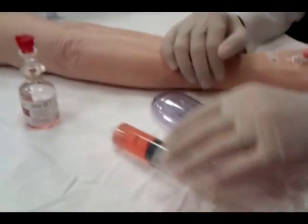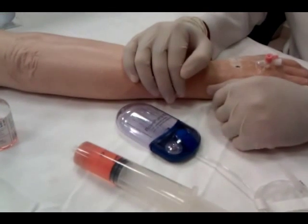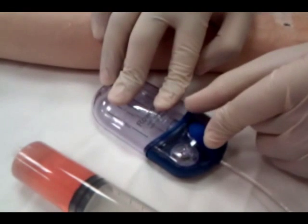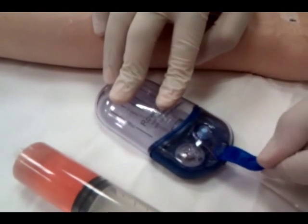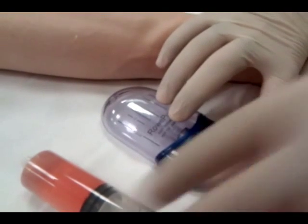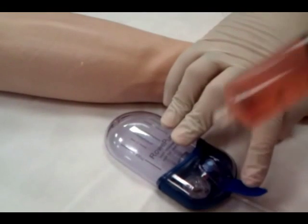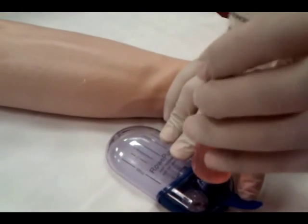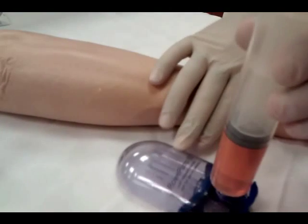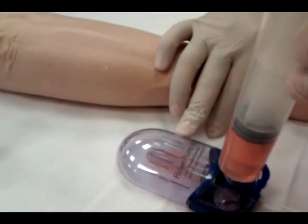After preparing the right amount of medication, it's time to fill it into the Rowe Pump. You unlock the rubber from here and then you take it off. You will see the one-way valve. You bring the 60 ml syringe with the Luer lock, you put it in, you twist it a little bit to make a good seal, and then you inflate and you give the medication.